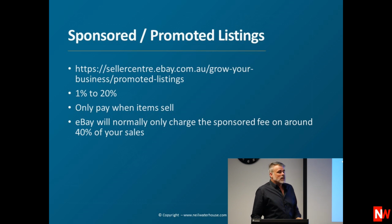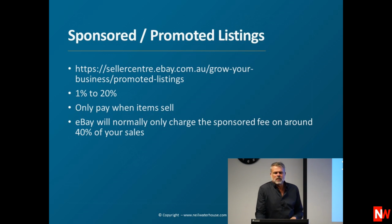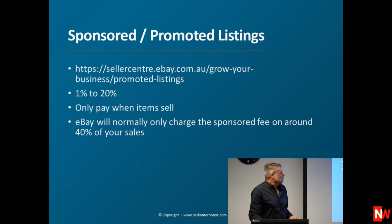I've done that, and the great thing about it, unlike Google advertising, etc., is you only get billed when it sells. If it doesn't sell, you pay nothing. So if the item doesn't sell, you pay zero. There's not much other advertising on the planet that's like that. Most advertising on the planet, you pay irrespective of whether it sells or not. So yeah, eBay will normally only charge you around 40% of your sales.